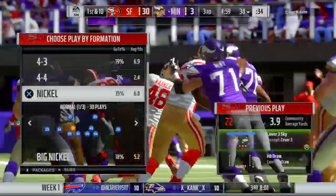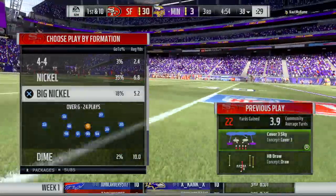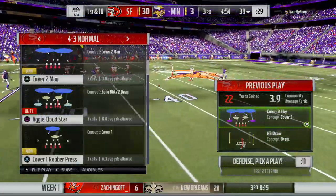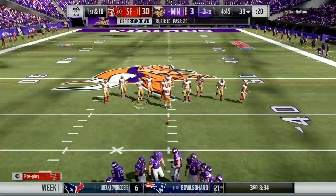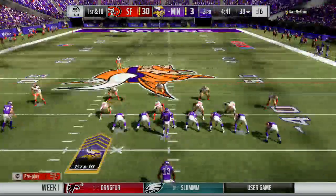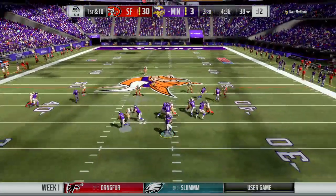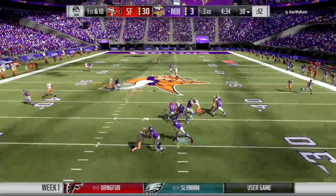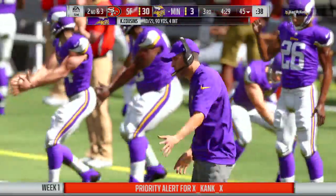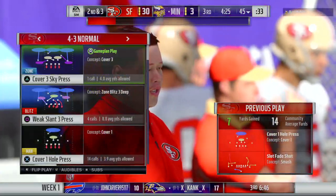That good for 22 and a 1st down. Cousins on first down. Over the middle, he's got Treadwell. And he'll be brought down right at the 45-yard line. 7 yards, the pickup on the pitch and catch.